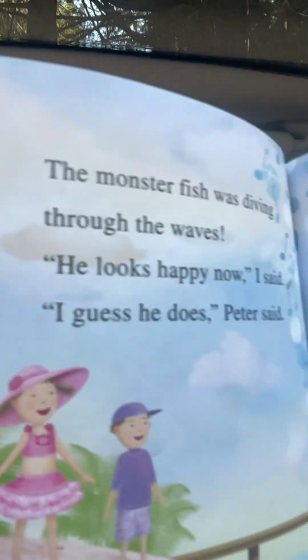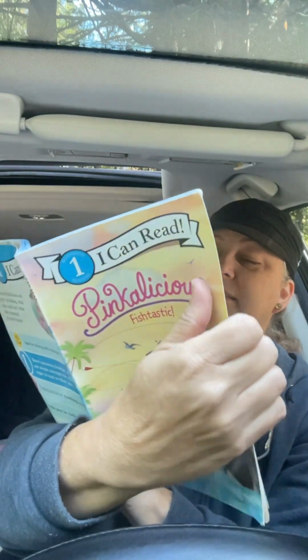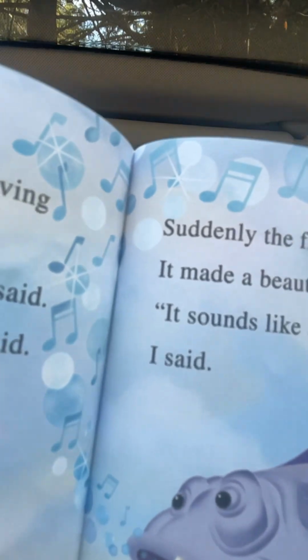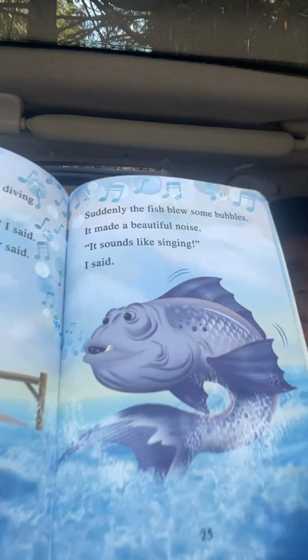I'm glad Peter has a good heart and he realized. Suddenly the fish blew some bubbles. It made a beautiful noise. It sounds like singing, I said. Look at that, the bubbles. They're popping and making music. That's neat. I would love to see a fish that blew bubbles and made music.